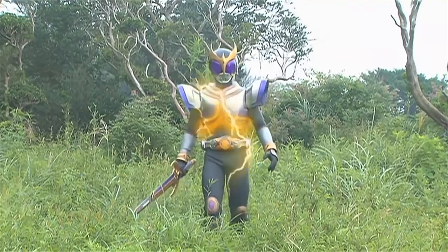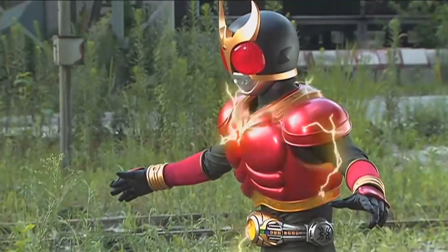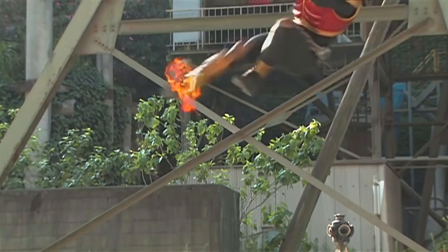The small additions to the weapons is another cool touch to show that the power is transferred even to them. I love that Amazing Mighty, my favorite form in this season by the way, just gets a new shin pad for the Rider Kick because it just gets a Rider Kick for its final attack.